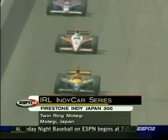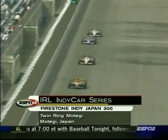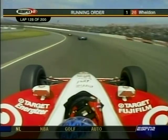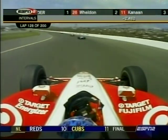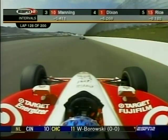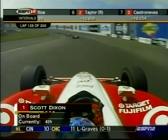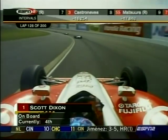Back with our live coverage of the IRL IndyCar Series, the Firestone Indy Japan 300 from Twin Ring Motegi, Honda's track in Japan, and Honda's running first and second right now, looking for their first win on their very own track. 6 previous races they've not been able to win. It's become a serious matter, as the Japanese call it, face for them. They want to end that streak of non-victories.